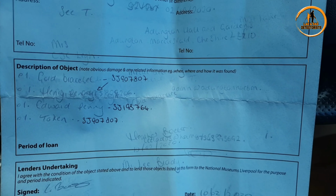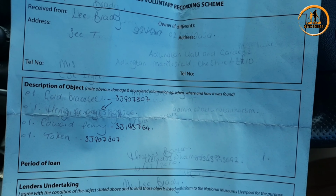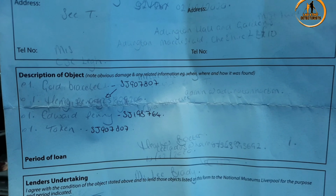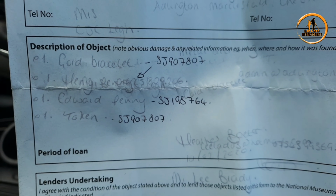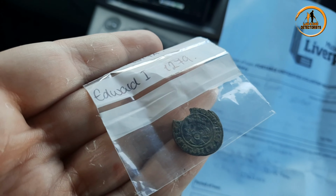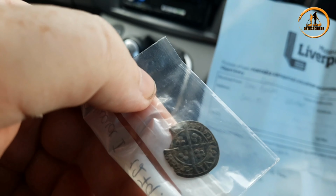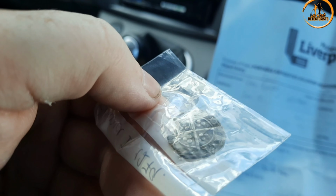Guys, this is the letter here for Adlington Hall. We're just about to go now. We've found all the hammers and jettons. That's one of them. Edward the First. That's a nice coin, isn't it?